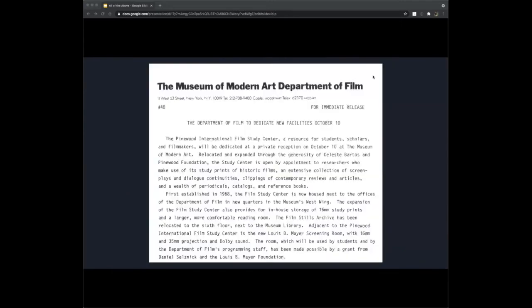So as a natural extension of those early scholarly residencies, then director Willard Van Dyke formally established the Film Study Center in 1968. It was also during this time in 1966 that the Film Library became the Department of Film. Previously, the Film Library had been its own separate corporation affiliated with the larger museum. And in 1966, film became a true curatorial department, which it had really already been functioning as, but now had the same name as the other fine arts.